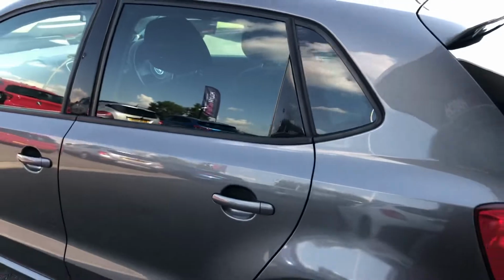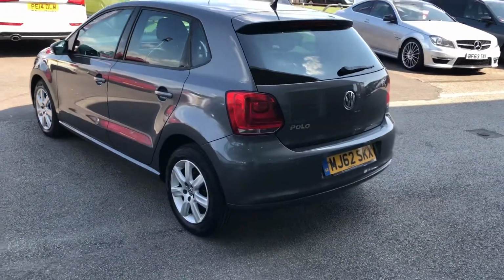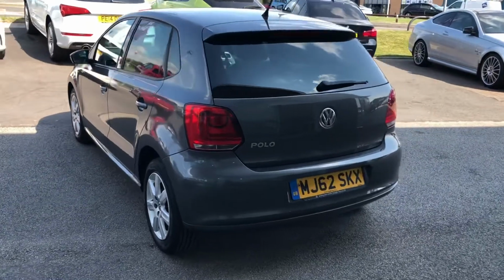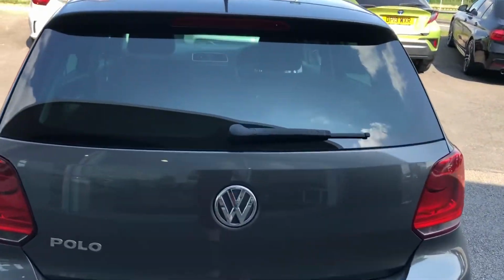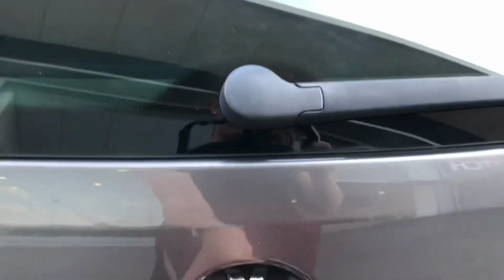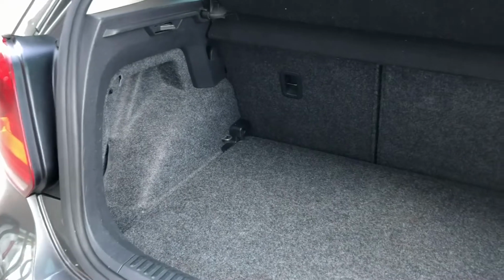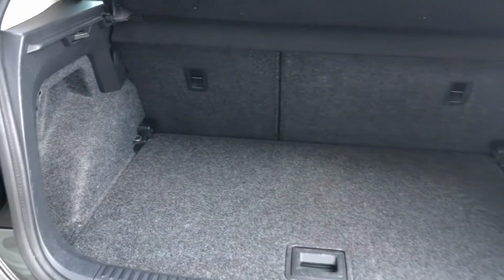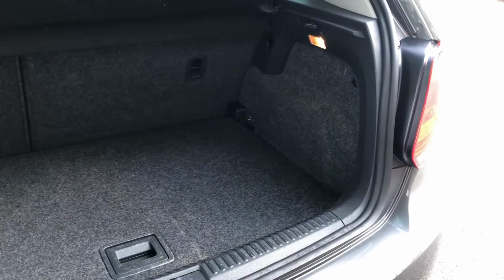Going around to the rear of the car now, and you can see how compact it really is, but don't let that fool you because there's still loads of room available in the boot. So I'll show you the boot now. You can see how spacious it really is. This will be perfect when going away on holiday, as you can fit luggage easily in this car, but the rear seats do also fold forward to create an extended boot, which gives you that much more option of space.